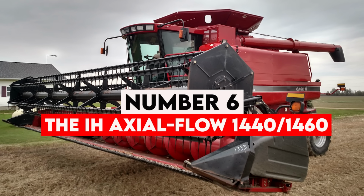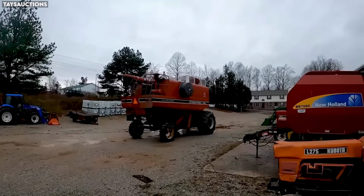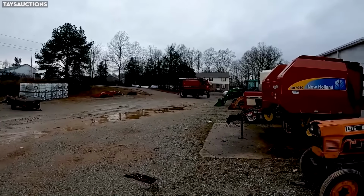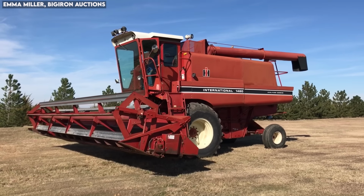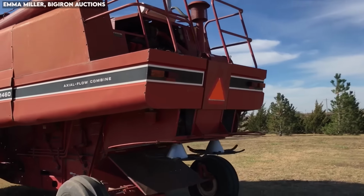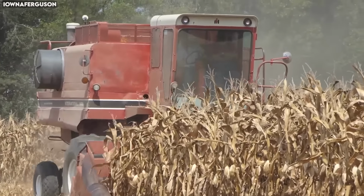Number 6. The IH Axial-Flow 1440-1460. In the late 1950s, a small group of International Harvester engineers in East Moline, Illinois, began work on a completely new kind of combine harvester. Their project was so sensitive, and their facility was located so close to John Deere's own engineering facility, that the team moved their development work into a nondescript cement block building on the IH campus.